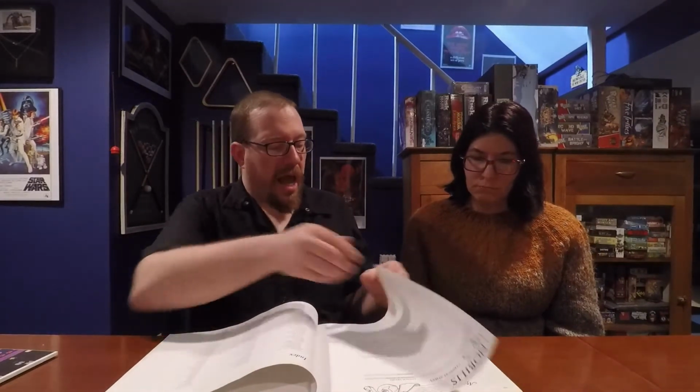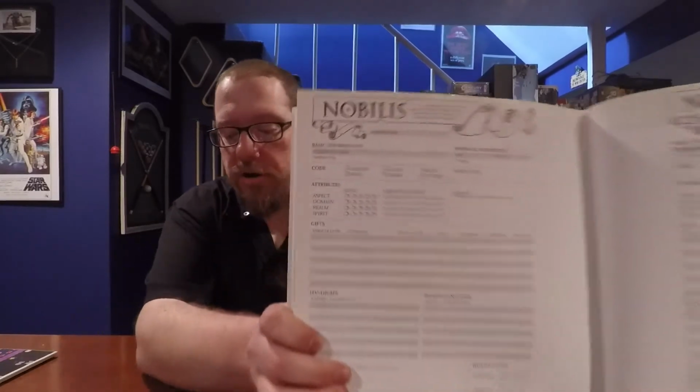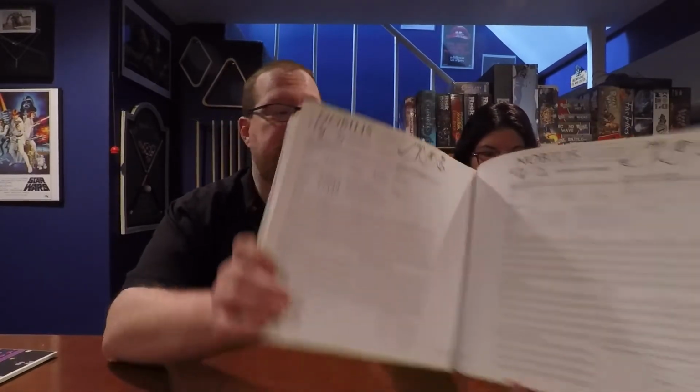Now, the way the system works, let's talk about that a little bit because we're discussing it. So you have statistics, and the statistics are very simple. You've got a character sheet in the back here, so I'm going to show that to you. The statistics are aspect, domain, realm, and spirit. When you're gaining experience with your character, though this is a levelless system, your stats go from 0 to 5 in each of these areas.